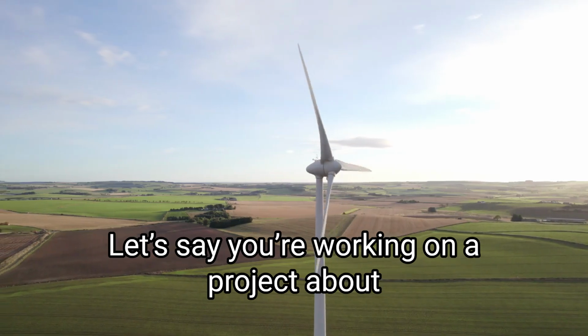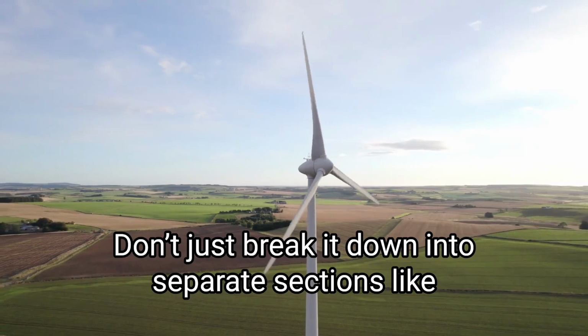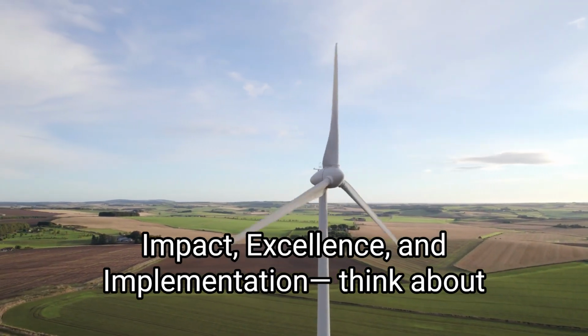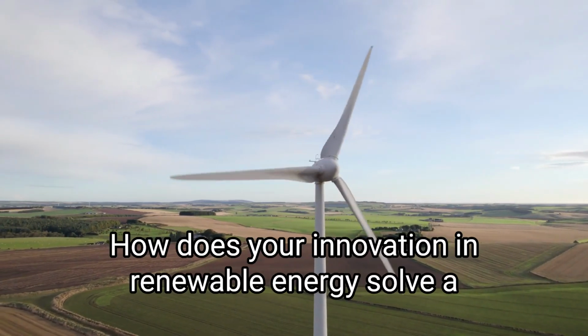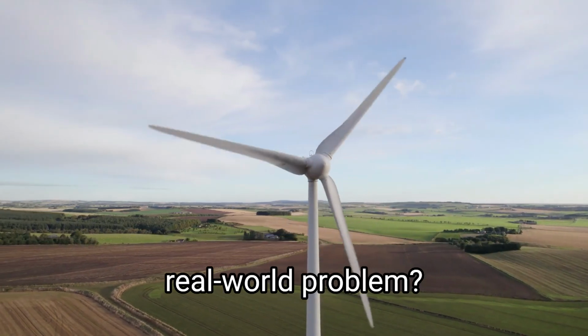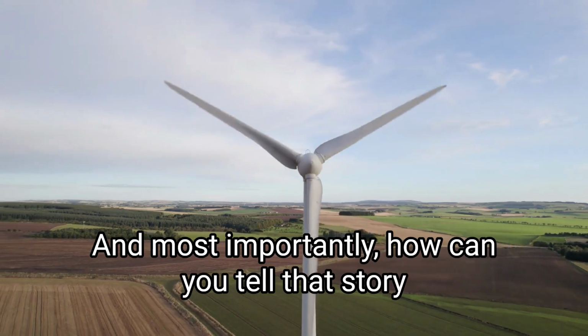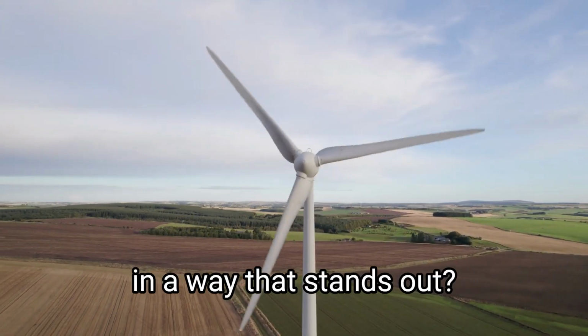Let's say you're working on a project about renewable energy. Don't just break it down into separate sections like impact, excellence, and implementation. Think about how those sections fit together to form a bigger picture. How does your innovation in renewable energy solve a real-world problem? How will it impact society or the environment? And most importantly, how can you tell that story in a way that stands out?